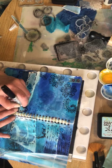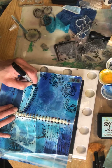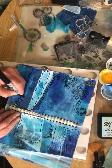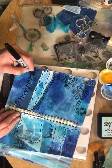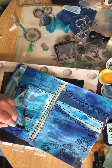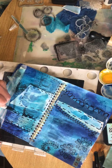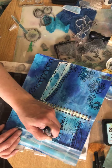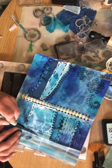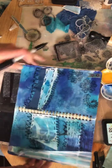Okay, so now I'm going to add just some semicircles. I've been doing too much homeschooling lately. I'm sounding them out for you now. So again, now I'm doing more. There we go.